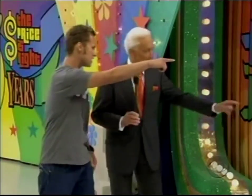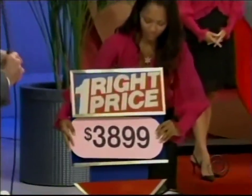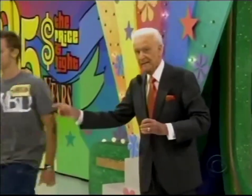Which one is $3,899? Here we go, right over here. If the ski equipment is $3,899, you win both prizes. Show us that price. No, it belonged over there. But Garrison, don't go far. You're going to be right back to be in our showcase showdown after this.